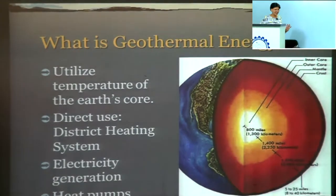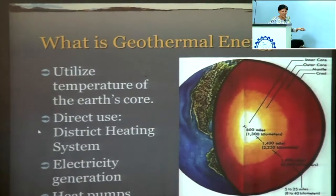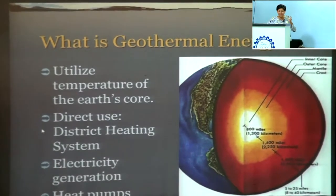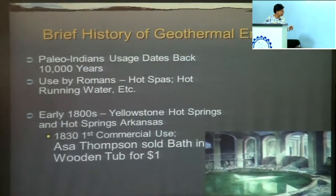So at least now we have an idea how this heat is coming. But how much potential can these have? Can this beat the sun? Can it be more reliable than your windmills? So what is its capacity? What has it been doing? We are not very familiar with it because we are not experiencing it here. But what is its capacity? That is what we wanted to go and see.